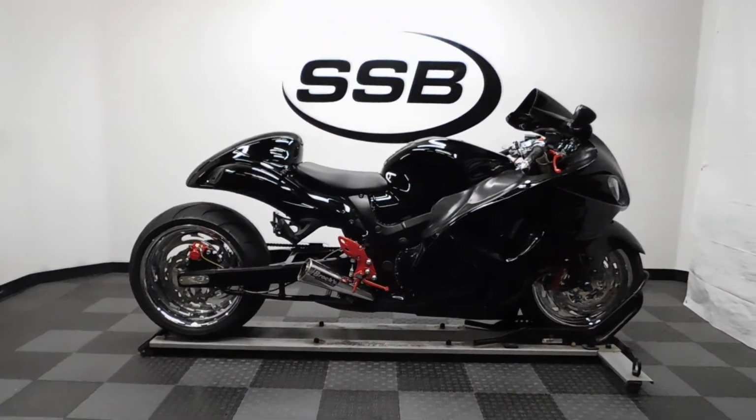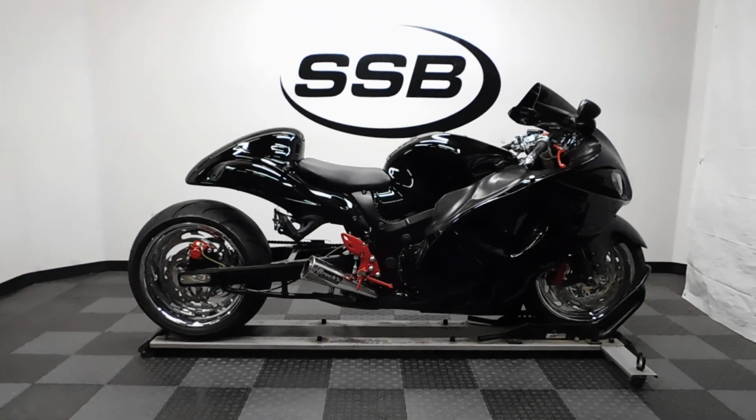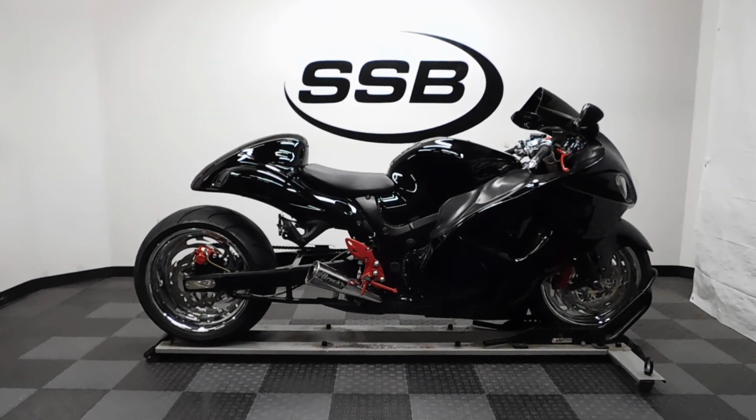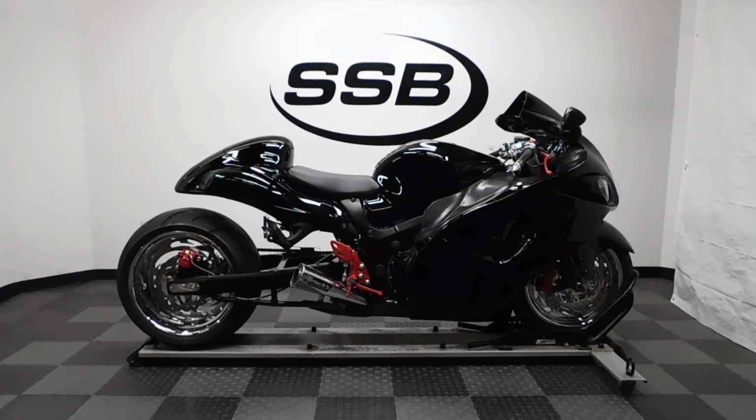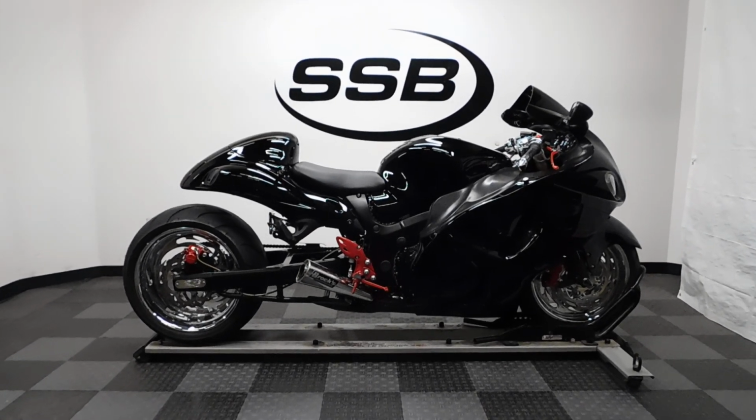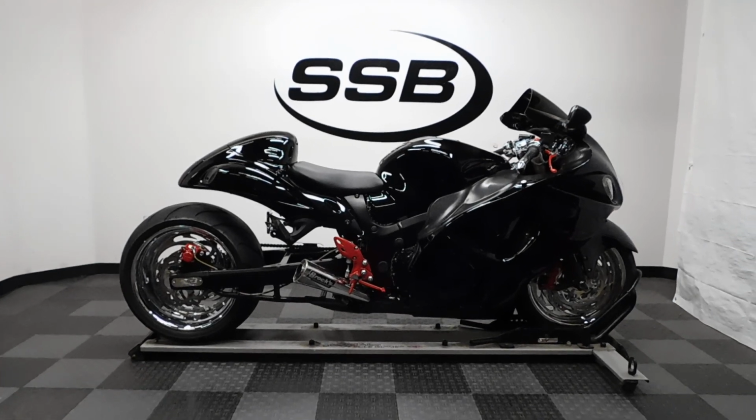This 2011 Busa will be going through our pre-sale inspection. Will also come with our 30-day, 1,000-mile limited warranty. And as long as you own this Busa from us, you will get a discount on your parts, your labor, and of course, more accessories for it.